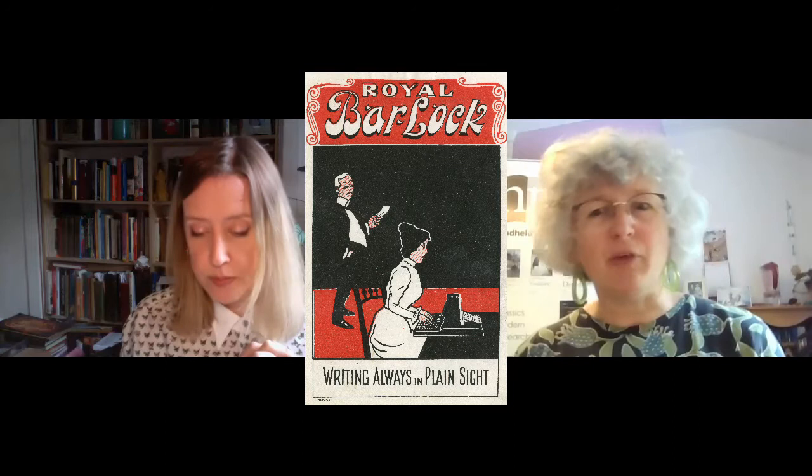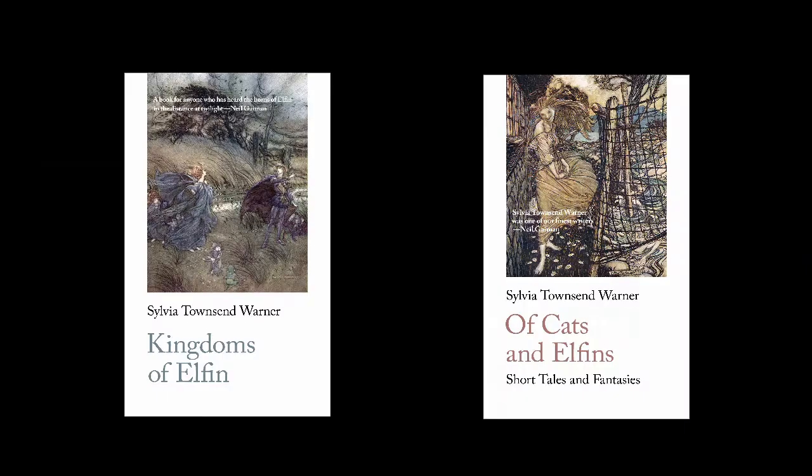Okay, let's move on to the next one, which is a pair. We've got two Arthur Rackham covers. We've got Sylvia Townsend Warner, Kingdoms of Elfin, and we also used Arthur Rackham for not the sequel, but another collection of her fantasy stories of cats and elfins.